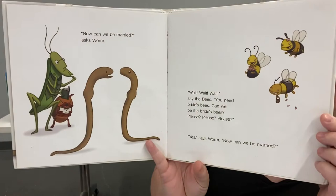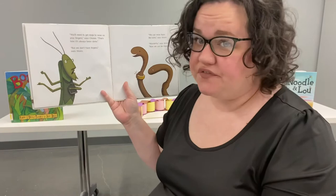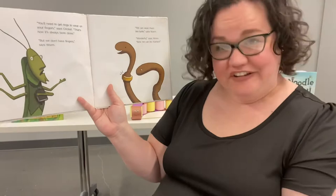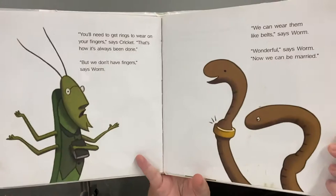"You'll need to get rings to wear on your fingers," says cricket. "That's how it's always been done." "But we don't have fingers," says worm. "We can wear them like belts," says worm. "Wonderful," says worm. "Now we can be married." He's got the ring like a belt.